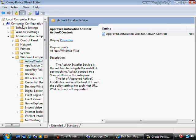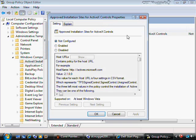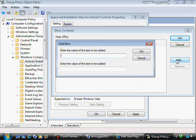You go to Computer Configuration, Administrative Templates, Windows Components, ActiveX Installer Service. Here we have a single item. We double click on it, and what we can do is enable this policy, then click on Show, and then simply click on Add. Now I'll add in the web address of the place where I trust my items. So maybe it'd be http://ActiveX.cbtnuggets.com or something like that, and then it'll enter in some values here like 1, 2, 0, 0.